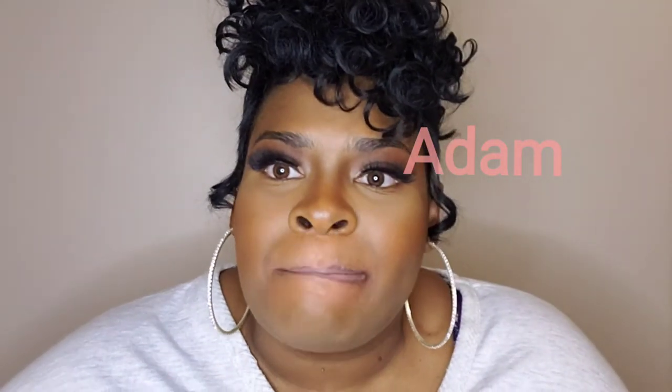Okay, so this is kind of like a nude, brownie pinky color to me. Like a nude pinky brown. So here is the swatch, and here it is on my lips. I'm using this liner in Cola. Okay, I like this color. On me, I feel like it's a muted pink.